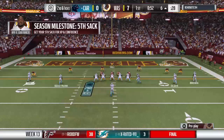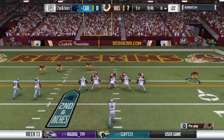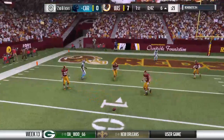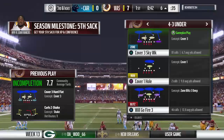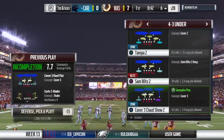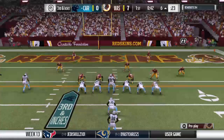And the slot man goes in motion left. Here's Newton now on second down. And his pass incomplete. Kelvin Benjamin has to be a feature of this offense. It's on target with some speed. It's almost like go-go gadget when he goes up to get the football. No matter how you defend him, he can go just a little bit higher.